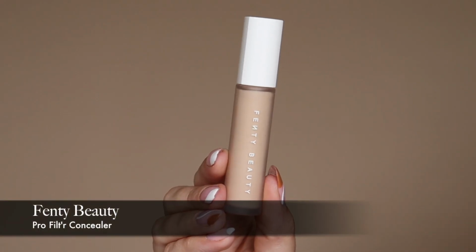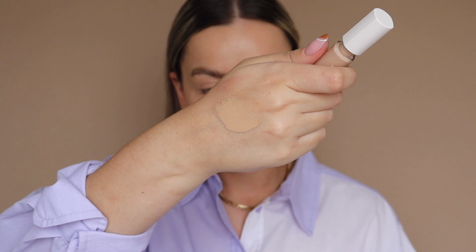Concealer, one of my favourites, but I only have it in one shade, so I don't actually use it as much as I would like to. I need to buy more. But I'm going to go in with the Fenty Beauty Pro Filter Instant Retouch Concealer. This is the shade 230. Look how much foundation I've still got on my hand, because I didn't use it all. Whoa, that was just one pump. So we're gonna go for quite a bright under eye today.